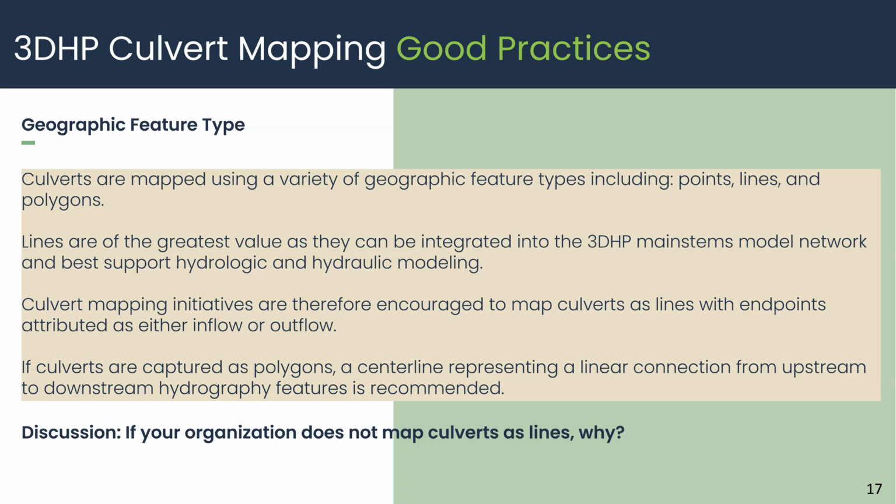So one of the best good practices would be that folks should map their culverts as lines with endpoints attributed as either inflow or outflow. For those that capture their culverts as a polygon, the suggestion is that a center line representing a linear connection from upstream to downstream could be included. So again, I'll throw it out to the community. Does mapping culverts as lines make sense for you in your community?